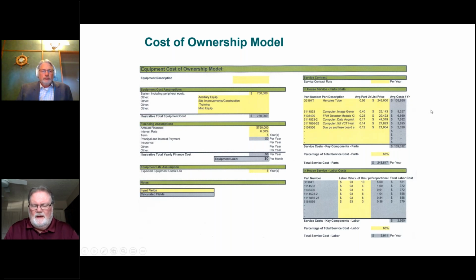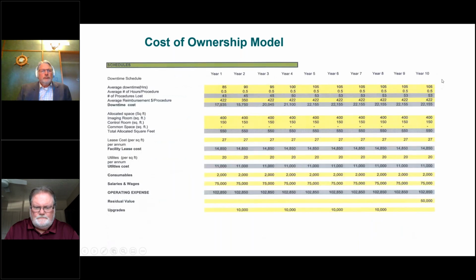And wherever I've gone, I've tried to employ it from the get-go, working with clinical engineering and Al's group, in order to make sure that we have a full handle on what we're looking at here in terms of cost downstream. Al, next slide, please.